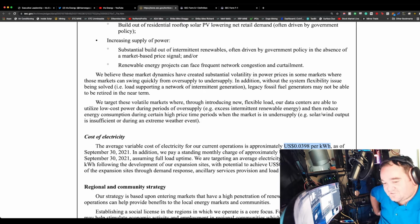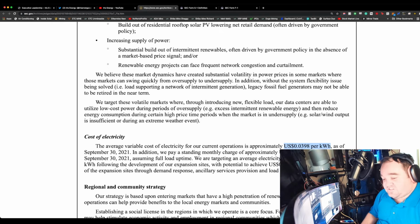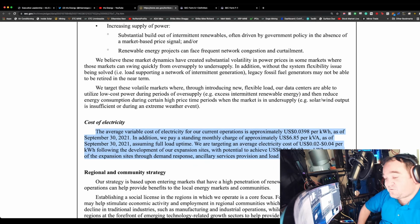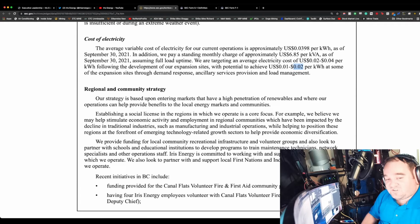In addition, we're paying a monthly charge assuming full load uptime. So they're running full load and they're paying an extra charge to keep that full load. With their expansion, they think they're going to be able to drop from 4 cents per kilowatt hour all the way down to 1 to 2 cents per kilowatt hour at some of the expansion sites through demand response. Regional community strategy.